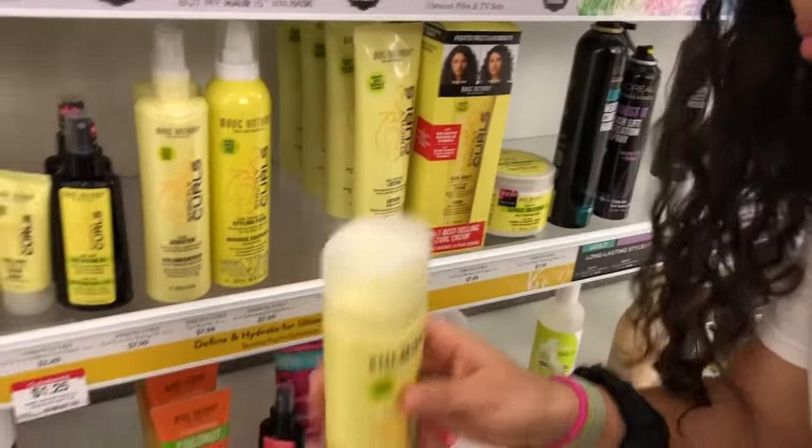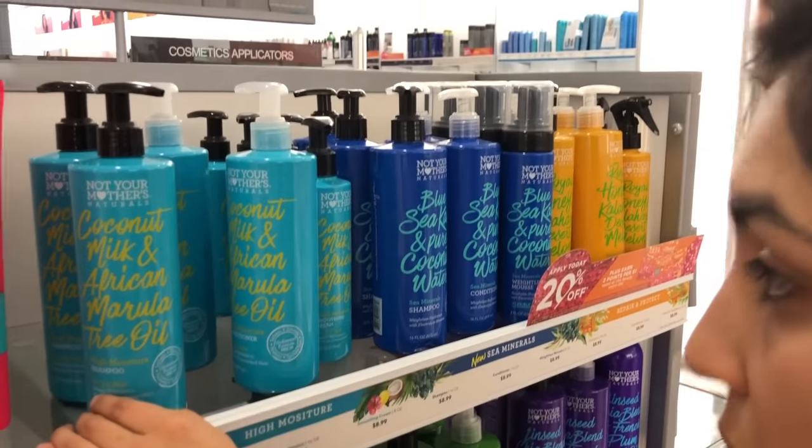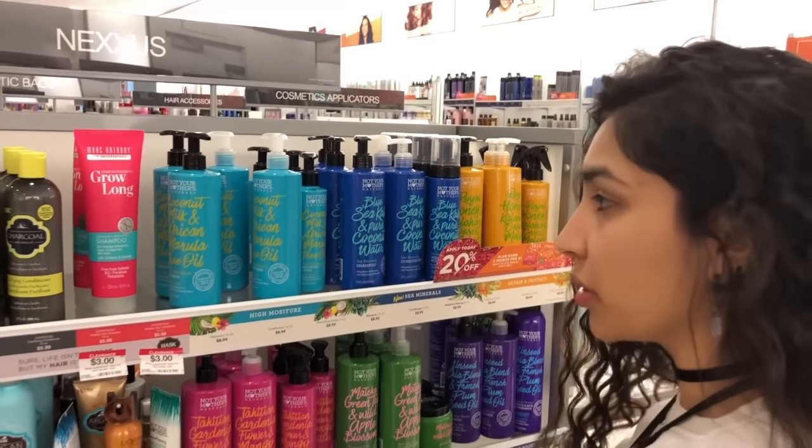Mark Anthony. Not Your Mother's, let's see. The shampoo. Sulfate, silicone, paraben free. Oh, nice. $8.99 each. You can try that. That's not that bad. Okay, so there you have it. The only other brand that I don't see here that also checks out is Briogeo. They're all sulfate, paraben, silicone free.